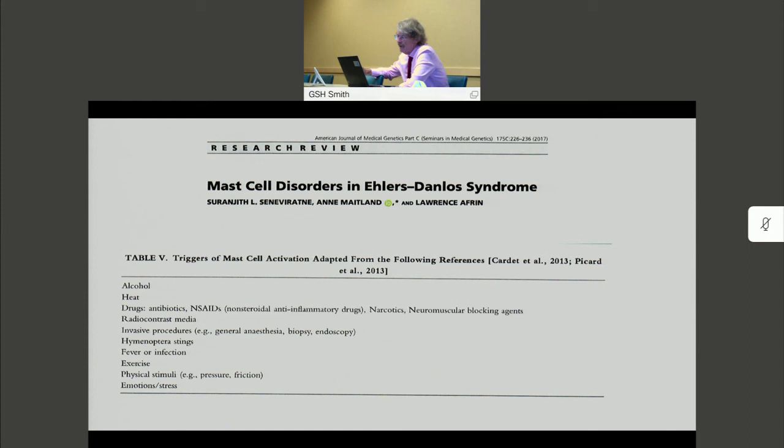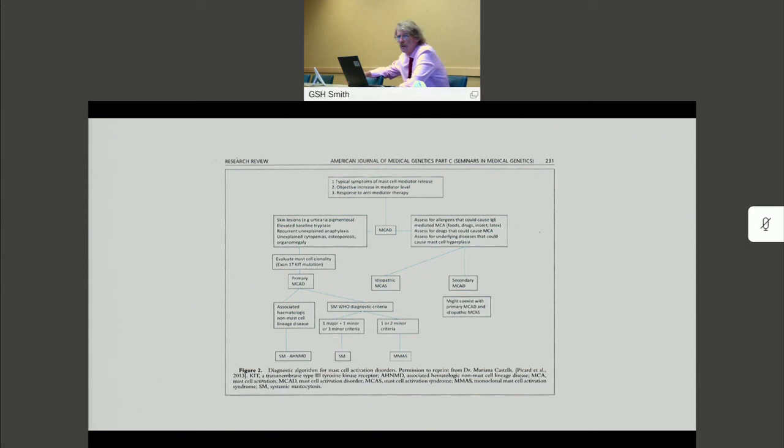The mast cell activation crises can be provoked in some patients with alcohol, heat, contrast, bee stings, or exercise and invasive procedures. The patients with Ehlers-Danlos syndrome who are fairly typical hypermobile EDS patients, we don't find evidence for systemic mastocytosis or malignancy of the mast cells. And it is really something that is a clinical diagnosis along with the rest of the mosaic of this patient group.